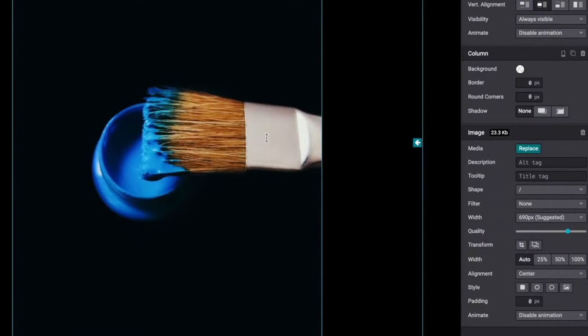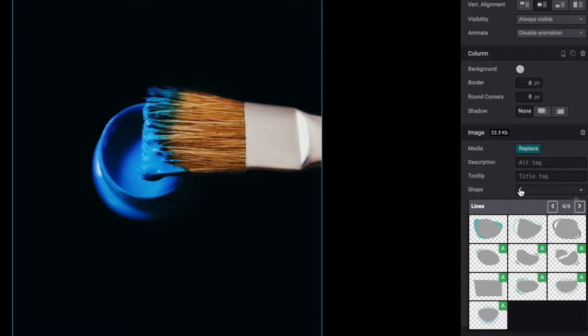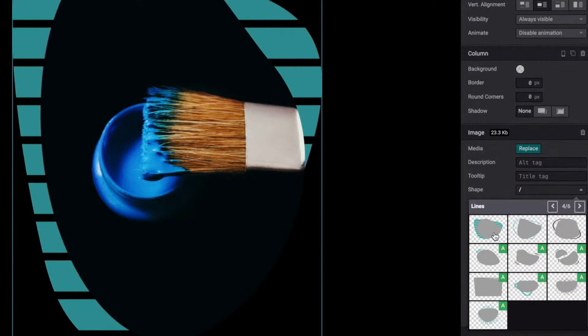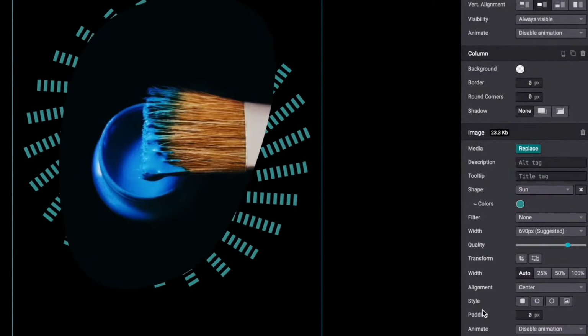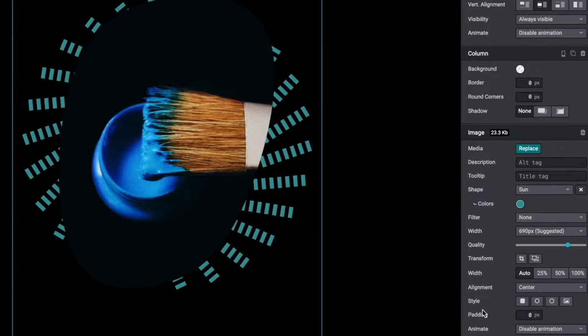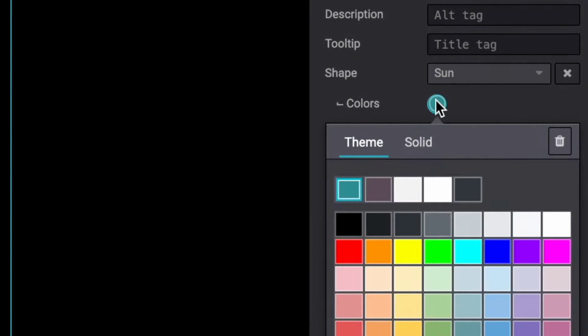We've continued improving this feature by now giving life to shapes. In the new version, users can select animated shapes and apply them on blocks such as pictures. The shape color is automatically generated based on your website color palette, but feel free to access the color picker tool to use your preferred color.